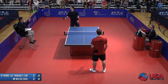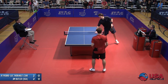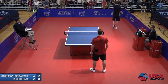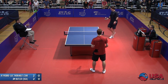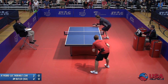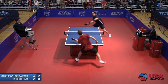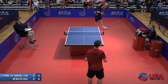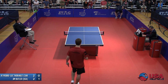That's right. And again, Butler, I think, has to work harder to earn points than Theriault does. Yeah. And he has to be more consistent. He has to land 3 and 4 and 5 shots per point if he can work the ball around and keep the ball hidden from Theriault's really aggressive offense. Yep, absolutely. We'll see how it plays out. 2-2 and love all. There's an aggressive Jim Butler on the forehand there, getting the first point.